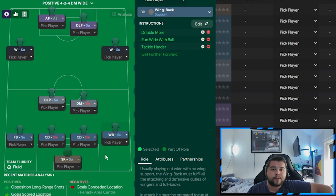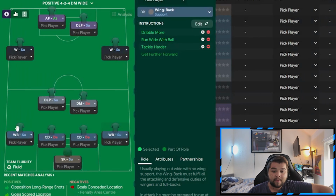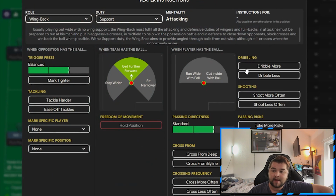Let them just have some fun. It's towards the end of the game. Don't overthink it too much. Let your players attack and have some fun, because you can still pick up some really good results, as we've seen. As the wing back on the left is going to be exactly the same. So dribble more, run wide, and also tackle harder.